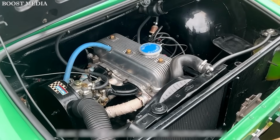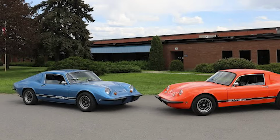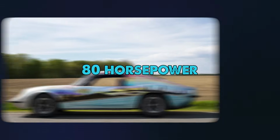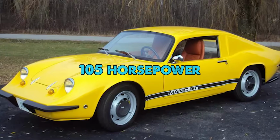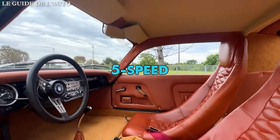Under the rear hood, the car used a Renault Cléon-Fonte inline-4 engine. Buyers could choose between different versions. The base model had 65 horsepower, the mid-level had 80 horsepower, and the most powerful one had 105 horsepower. The standard gearbox was a 4-speed manual, but a 5-speed was also available.